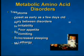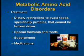Just like the symptoms, treatment varies among the amino acid disorders. Typically, these disorders are managed with dietary restrictions, which may include special formula and foods. In addition, specific medications or supplements may be required to better manage certain conditions. Even with treatment, some disorders can still cause symptoms that require additional medical care.